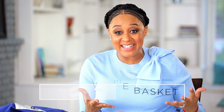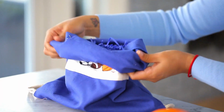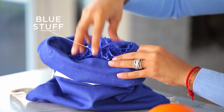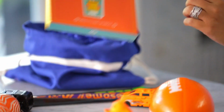My next basket idea is a colored theme basket. And this one in particular is orange. So instead of a basket, I have this really cute backpack. I'm just gonna roll it down like that. And I've already filled it up with some blue filling. This is great because instead of using a basket, I'm using this backpack. And my son can use it for school. He can use it for sports. It's great storage. This is orange themed, so I have some cardboard cutouts.